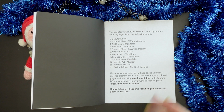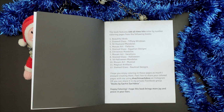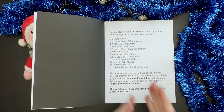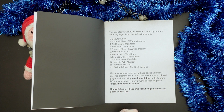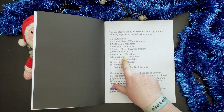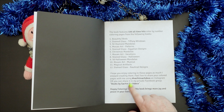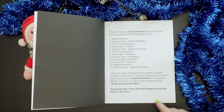So if I participate more in Coloropoly, or if I want to start participating in tags and different hashtags more, I've got a nice range just in a book like this to actually find things, because I don't have that many books. Especially Christmas, I don't have a lot of Christmas stuff, because as I mentioned earlier, it's not my favourite season. Halloween I love, so I've got a great choice in here.